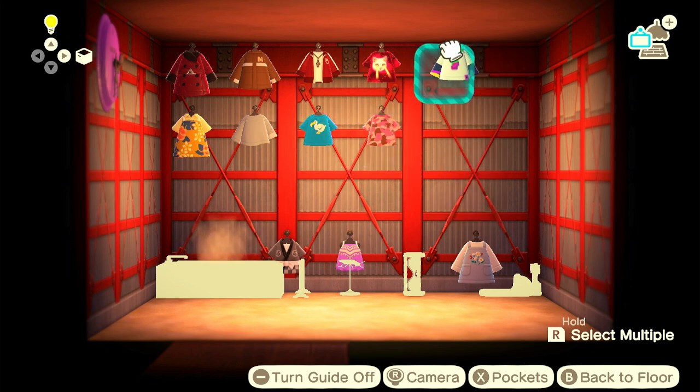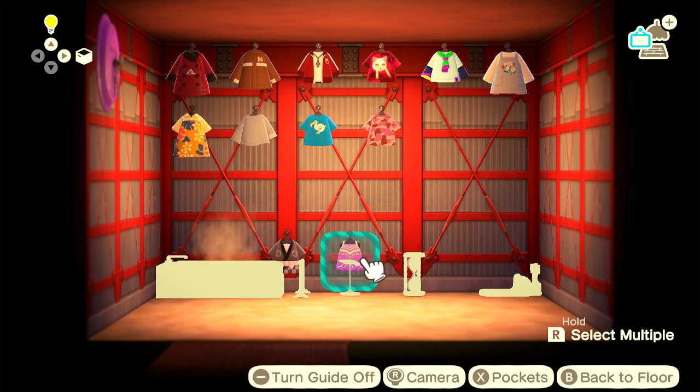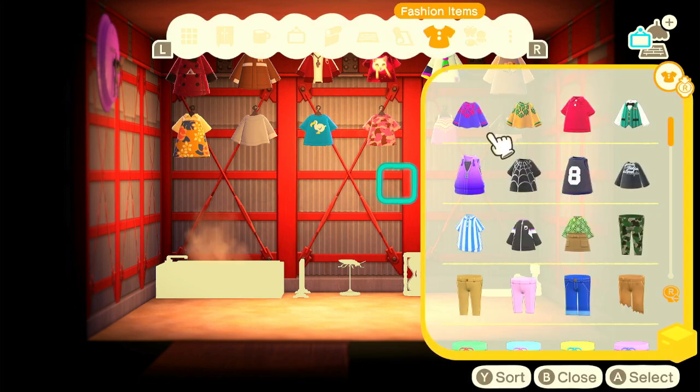I usually shove all my clothes in a drawer, because I don't hang my clothes up. I don't have nearly enough hangers for that. I barely have enough hangers for the dresses that I own. And then go back in here.